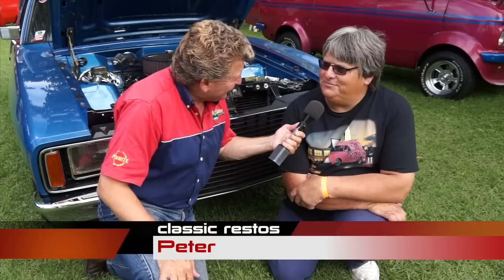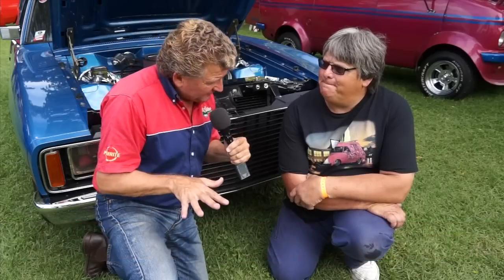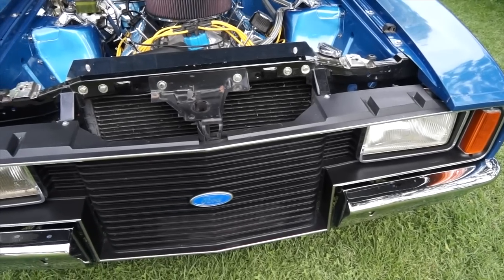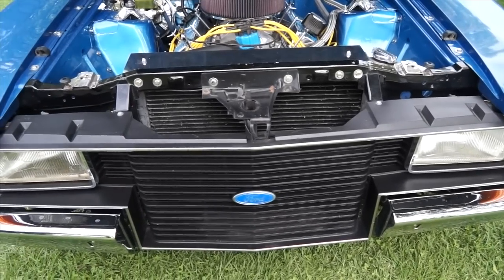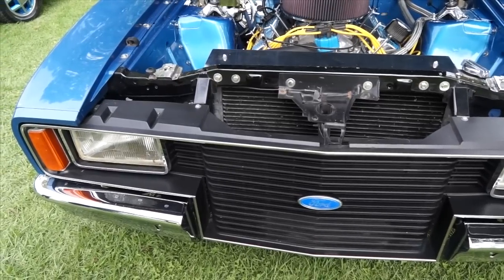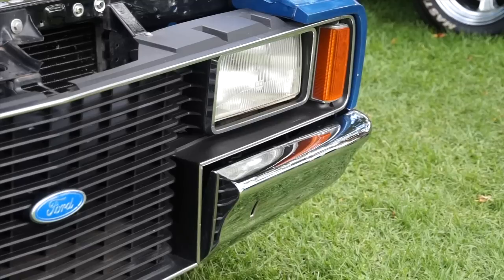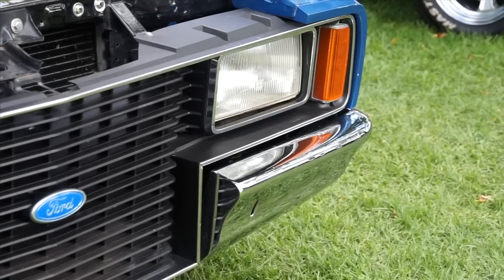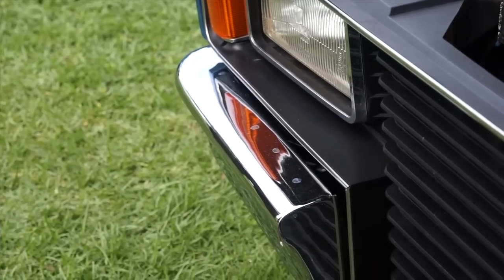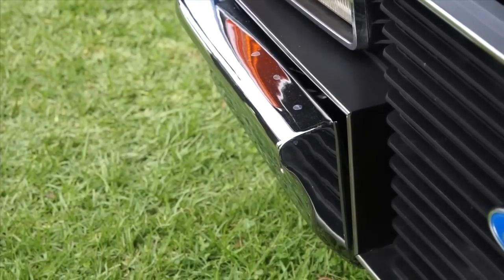It's time now to get down on the grass with Peter. How are you, Pete? All right, Fletch. Mate, I love what you've done, the custom shaping here of the grille. You've cut the bar, you've dropped the grille down. It just looks so factory. It's so well done. Yes, it took quite a lot of time. It's actually two Fairmont grills joined together. Cut the centre section out of one, plastic welded it underneath, used the bottom sections under the headlight for the sides. And it took a long time to get it right, but managed to do a reasonable sort of job of it.